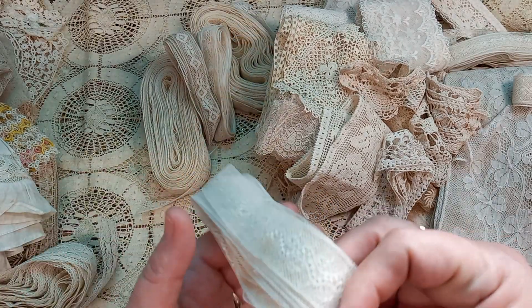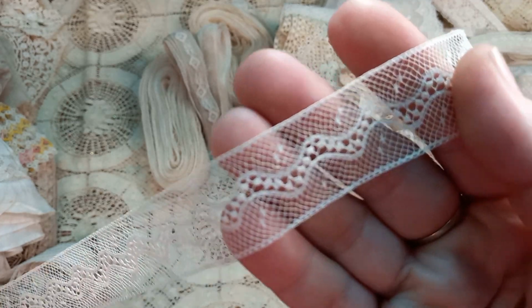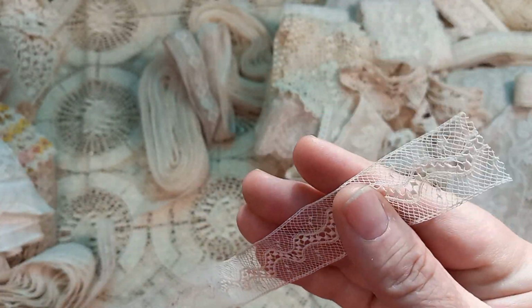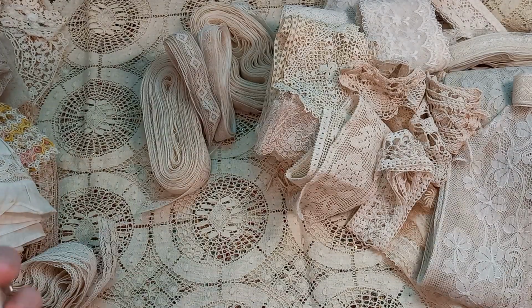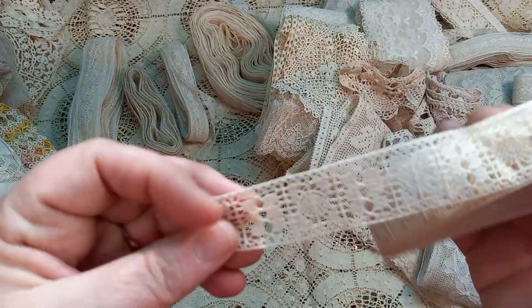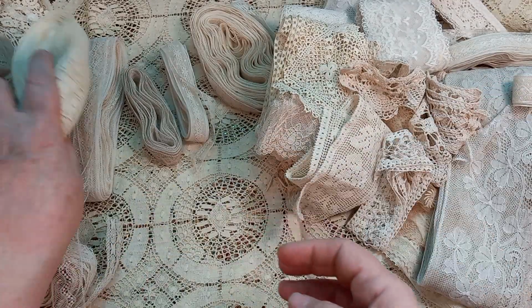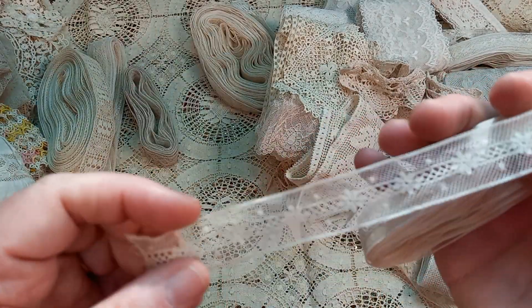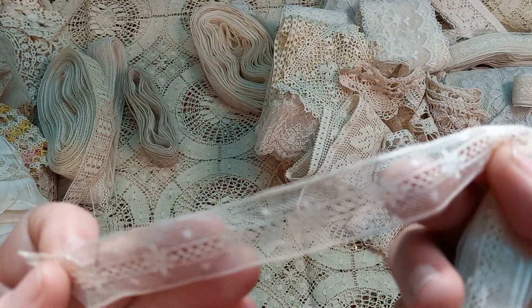I love this. I think this would be French. Look how tiny that is. The laces, the threads are just so thin. Falling off my chair. I love that.